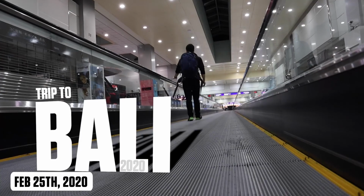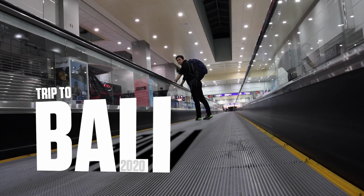Alright, so just landed here in Taipei International Airport. 5 a.m. right now, just got off a 14-hour flight from Toronto. And I got a flight at 10 a.m. going to Bali.